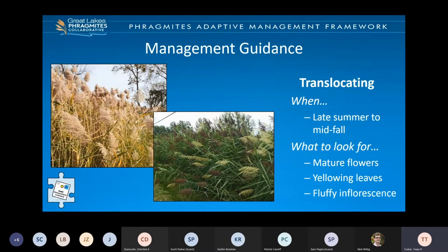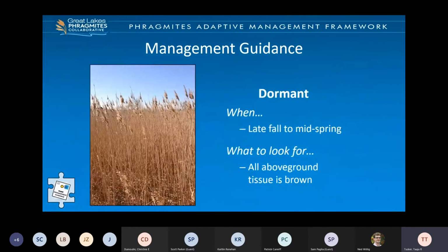which is true for all the other phases as well. During this phase, the plant reduces its growth and begins moving, or translocating, the photosynthetic sugars to the rhizomes below ground. This is an ideal time to apply herbicide because they're more likely to be transported below ground to the rhizomes. You can tell a Phragmites patch is beginning to translocate when the seed heads mature and the translocation is fully underway, when the leaves begin to yellow and the inflorescences look fluffy.